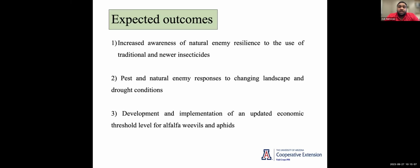But from this project, we can work on the small scale in coming years to see the differences between the populations, how natural enemies are working in pest population management, and what the trend of the pest populations is in small scale farms.